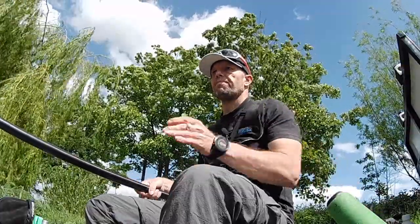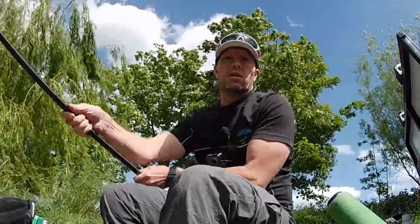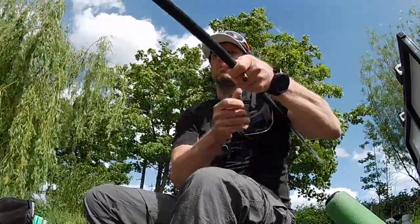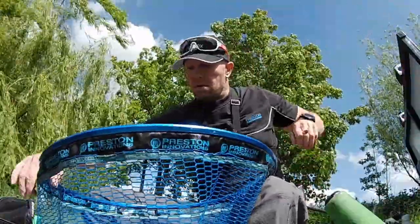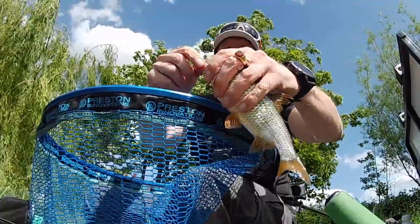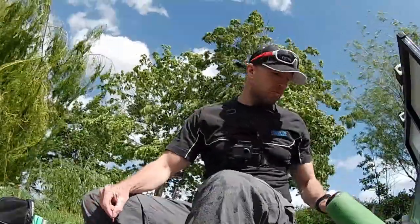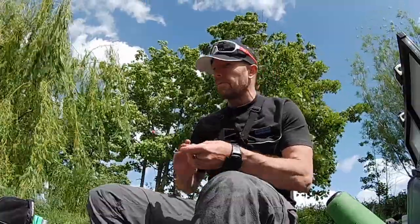Fish on. Another perch by the look of it. Oh no, it's a roach. Chunky fish, beautiful. Maggot still looks okay.